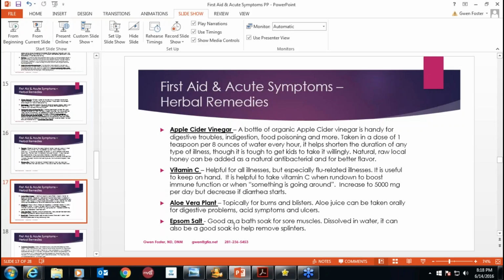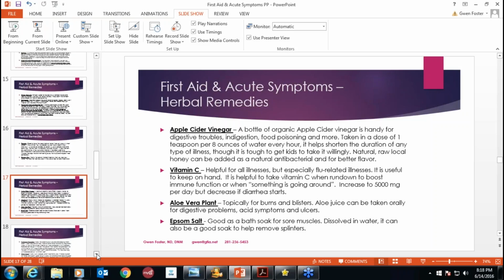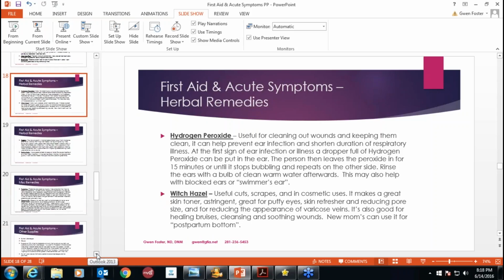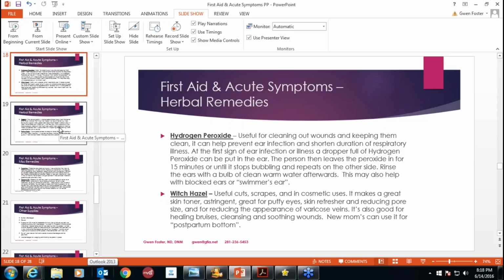And this stuff I would try to have: apple cider vinegar, it's a few bucks. After you open the bottle, though, you should refrigerate it because it can become rancid. Vitamin C, definitely have it on hand. Aloe vera, definitely. Epsom salt, definitely. Pretty much all this first aid stuff I would have on hand just because you never know. And you can doctor many things at home.